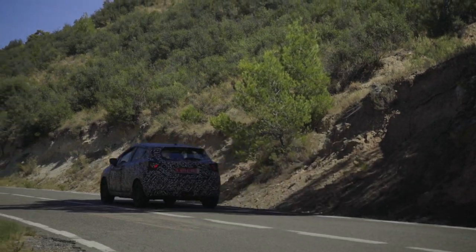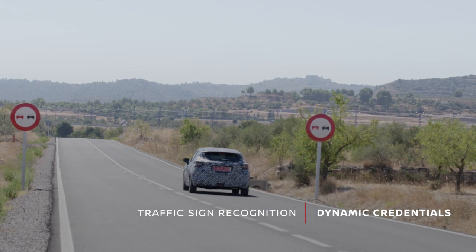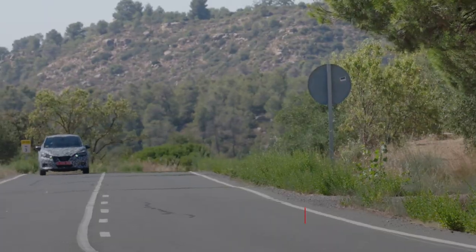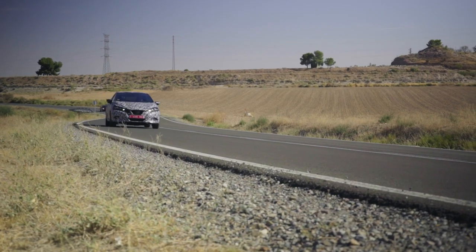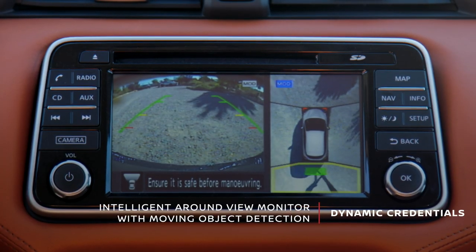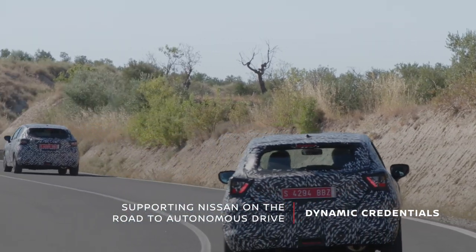We have chosen this piece of road because it has several kinds of surfaces. It has smooth road, and also some bumpy road. It has uphill and downhill mountain course. With a mix of all of these conditions, we can get a lot of information which assists our development. All the team has been working very hard to get this high-level performance for the new Micra.